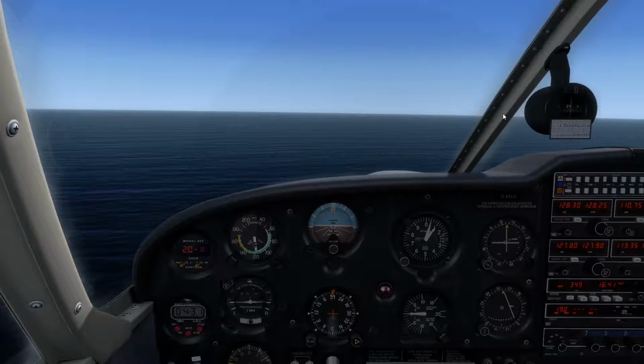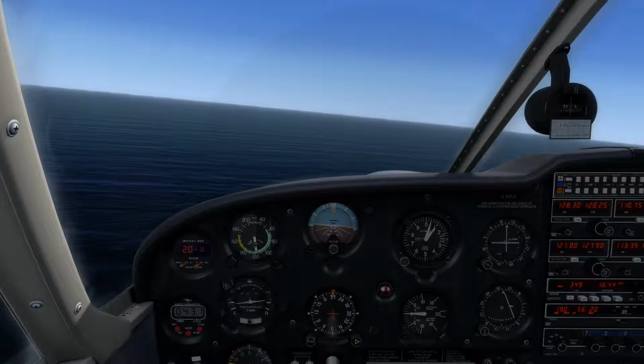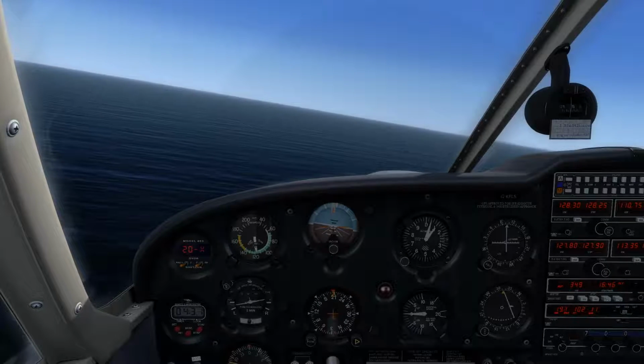Let's click off that, return to the sim. Now, what I'm going to do is take the pause off. My hand's still off the stick. Let's see what happens. Wow, an immediate and significant roll to the left.